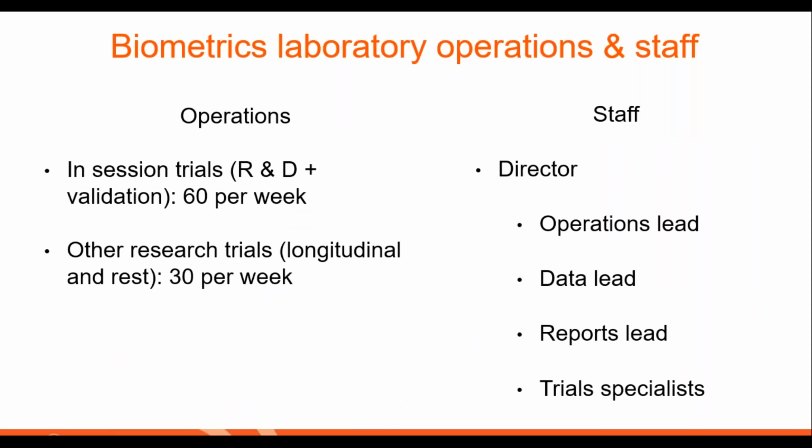To overview the laboratory, what we do on a week-to-week basis in the operations of the lab, we have 90 or so trials per week, depending on what we're working on. And in those trials, on a weekly basis, we have 60 sessions, and those sessions are 1 hour long, and a session is one single person. We may have more than one person in the lab at a time.